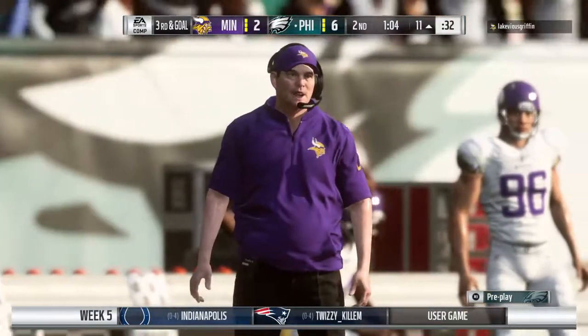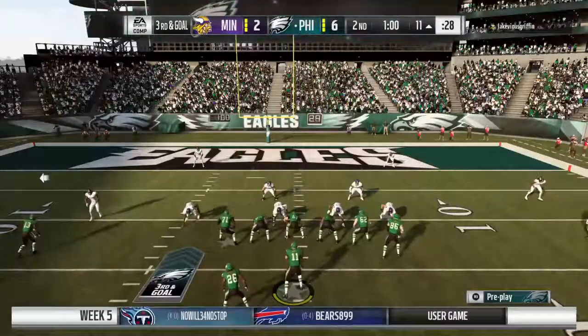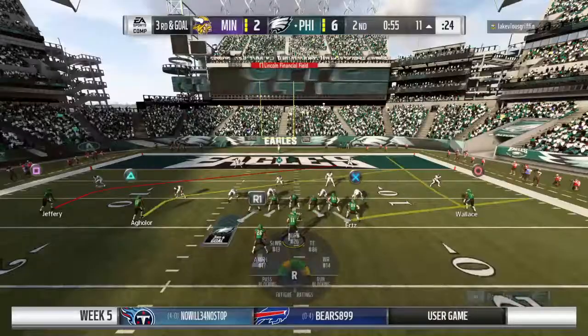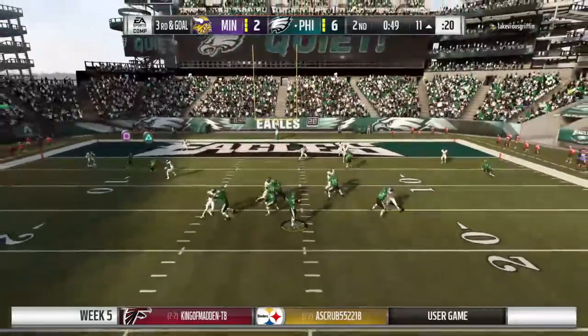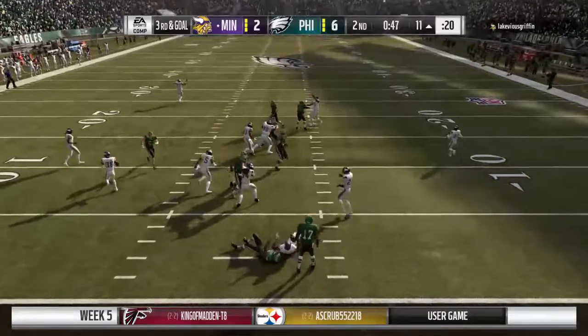They need to reverse the trend. The last 2 plays have gone backwards. Now it's 3rd and goal. Go. 81. Run. Great. Wentz now on 3rd and goal. Into heavy traffic, and it's intercepted.